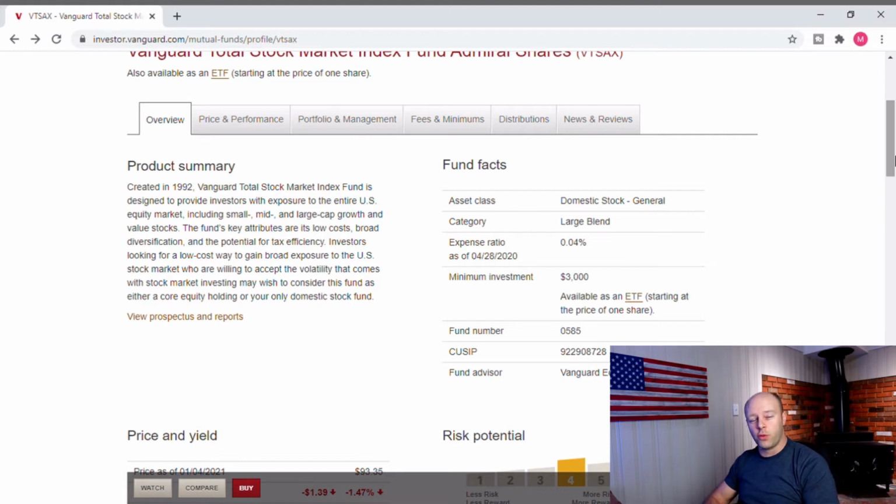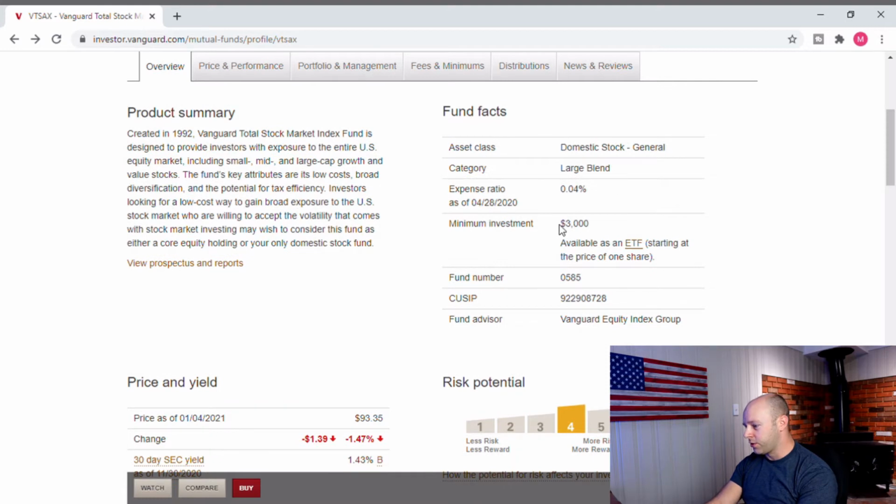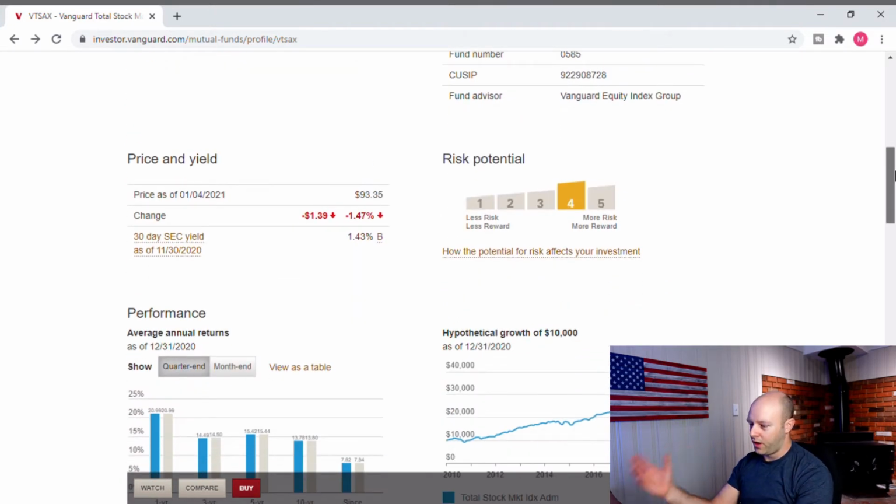That compares with 1 to 2% of actively managed funds, which is where these index funds really make their money as far as not charging you fees. The minimum investment for this is $3,000, as we mentioned before, and it says right here that it's available as an ETF starting at the price of 1 share. Obviously, it's made up of 100% stocks, so the risk potential is going to be there, and if you are invested in stocks mainly, you should know or do know that it can be a pretty wild ride up and down over the course of time, but in general and historically, up all the time over time.